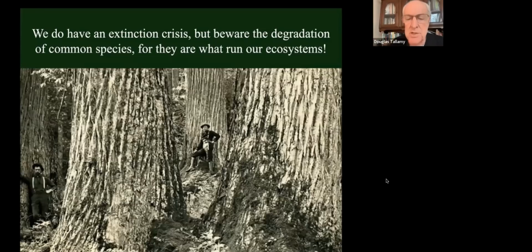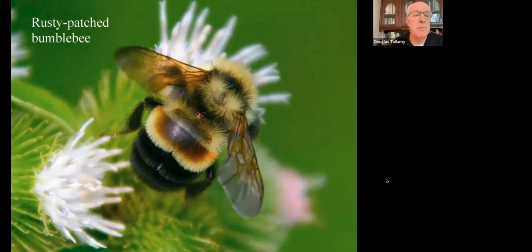Species like the picture you're seeing here, this is the American chestnut. Used to be the dominant tree in our eastern deciduous forests from Maine all the way to Georgia. It's not extinct yet, but it's functionally extinct. It is wiped out by the chestnut blight. The rusty patch bumblebee used to be one of the most common bees in North America. Now it's a big deal if anybody sees even one of them.